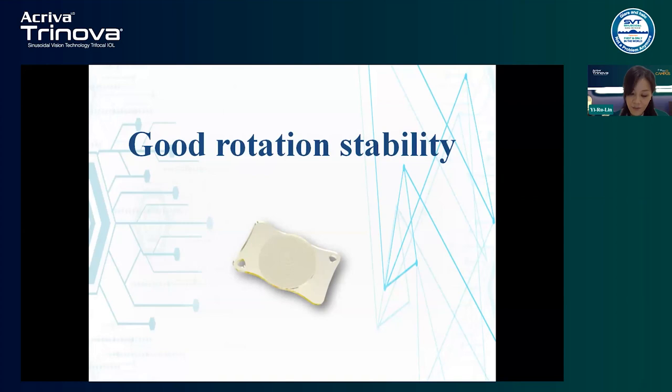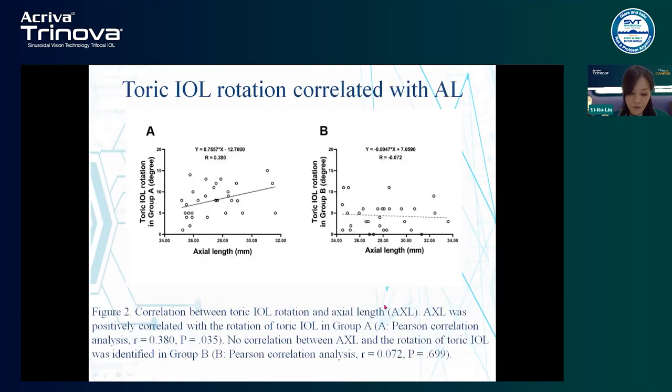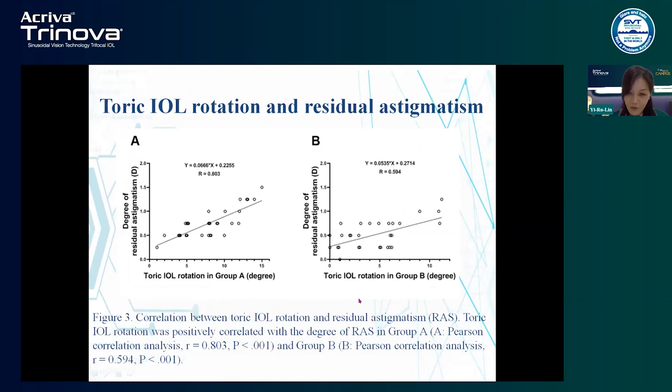Now I'm going to discuss the benefit of plate IOL compared to C-loop IOL. This journal, published in 2020, discussed the comparison of rotational stability between C-loop haptic IOL group A and plate haptic toric IOL group B in myopic eyes. The result is the plate IOL has less postoperative rotation than C-loop IOLs. You can see this image shows that no correlation between axial length and the rotation of toric IOL was identified in group B. Certainly, less residual astigmatism is found in the plate IOL group.